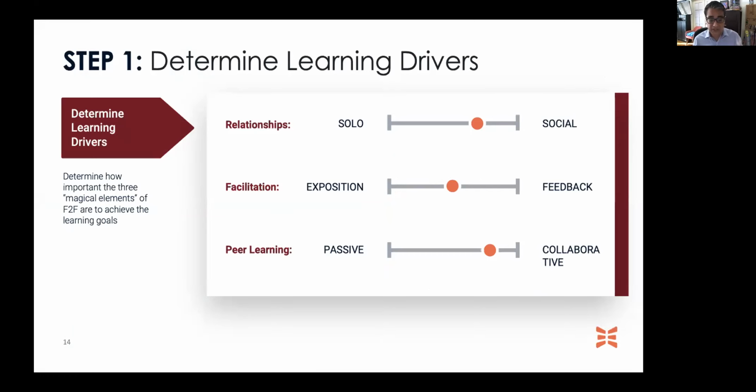So for relationships, you know, it's a spectrum. Is it a self-paced learning journey where you get to determine maybe even what module you start with? Well, we could certainly have it be that way. Or does it need to be something on the other side of the spectrum? It's going to be very social. It's going to be cohort based. It's even going to be time bound. And maybe we even have it sequenced according to a specific schedule as well, right? So that's what we have for relationships.